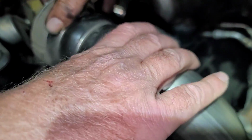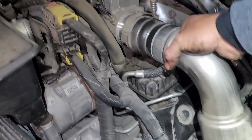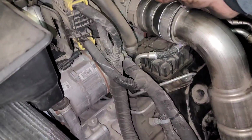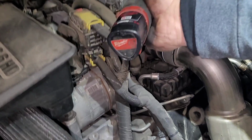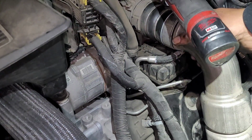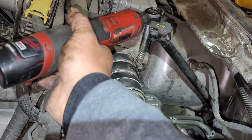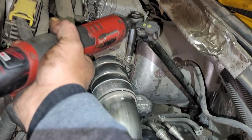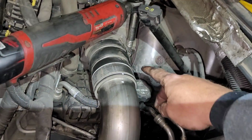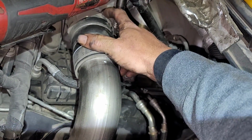The next thing is the hot side pipe, or the intercooler pipe here, and get it back up on there, and I'll tighten this up. I don't worry so much about over tightening these. I like for the spring to be compressed down pretty good, but after you drive it, look and make sure that it doesn't blow this back.